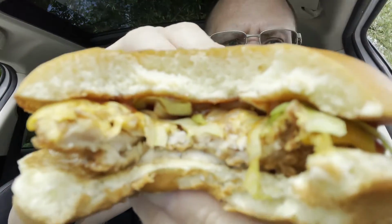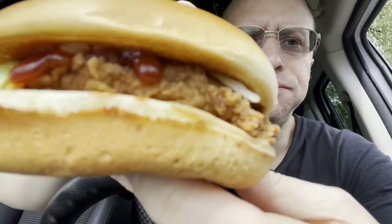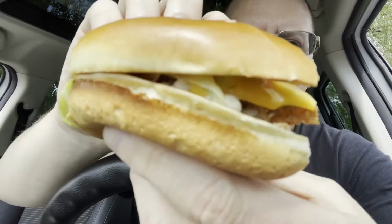All right, let's give this one a good old bite. Mm-hmm. Very barbecue-y. I think I like it better than the McDonald's one. It's more crispy, it tastes more. You can taste the chicken more. And there's also a complexity of the flavors underneath that I like. I do like barbecue, so maybe it's the barbecue, but I also like chili. I also like habanero.